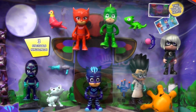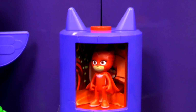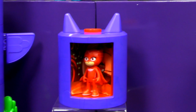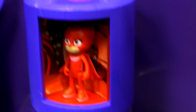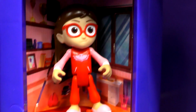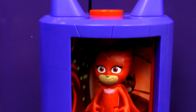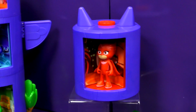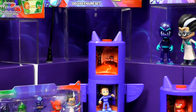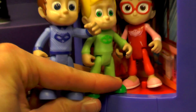Another really exciting item here that's built around transformative play is right here. You can see that this includes Owlette, and they're each sold separately. You can buy Catboy or Gekko, and when you turn each piece, the heroes turn from their daytime personas to their nighttime personas. And what's really fun about this is if you buy each one for Owlette, Gekko, and Catboy, all three of the pieces will turn, and then you'll be able to do all the transformations at once, just like in the show.